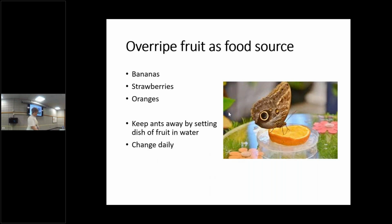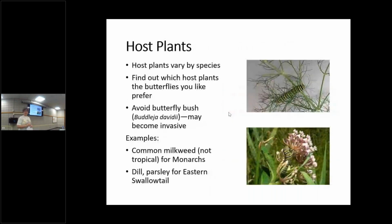Host plants for butterflies. These are for their caterpillars, and these vary by species. So find out which host plants your favorite butterflies prefer and make sure that you have those around. Avoid butterfly bush because it may become invasive.